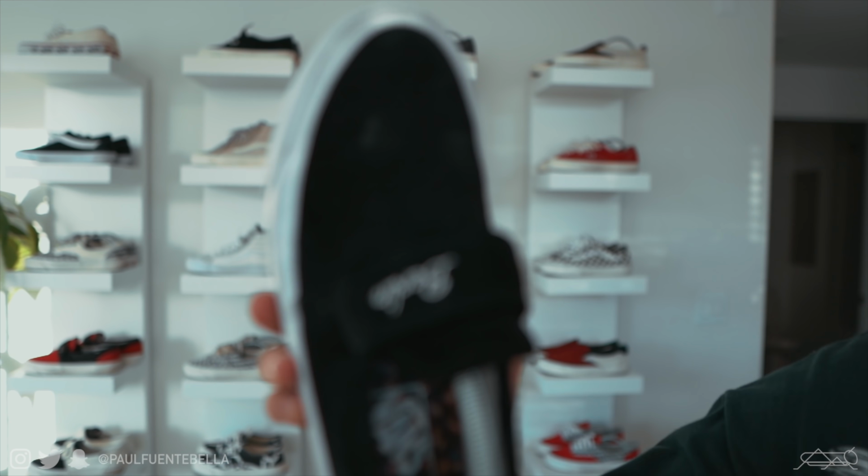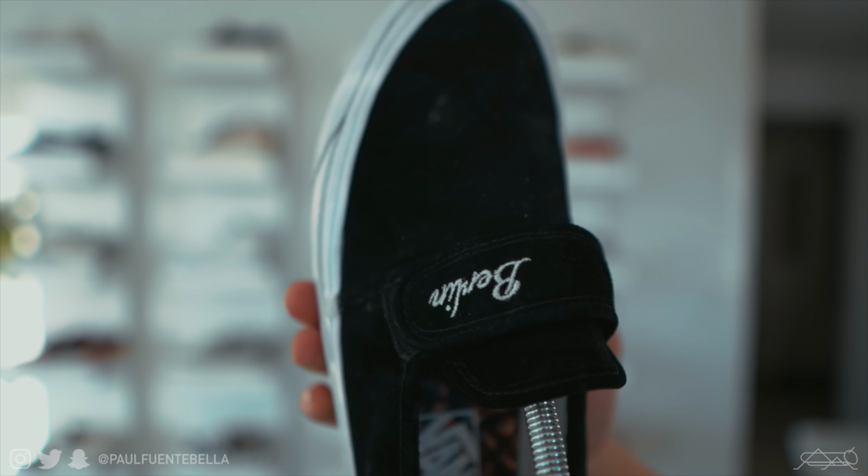But I really do like this sneaker. The suede on here is insane, honestly. Just a really, really good looking sneaker. The color, it's amazing. Also, you have the higher foxing once again, and then inside you have the Ultra Cush. Very, very comfortable. So yeah, definitely a good pair of sneakers.